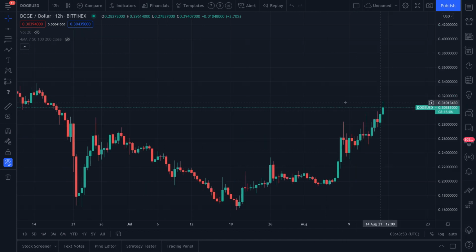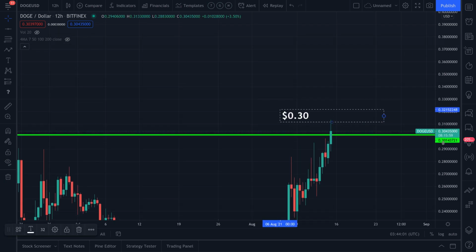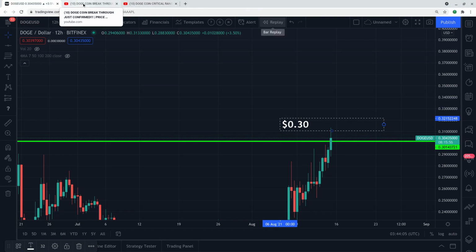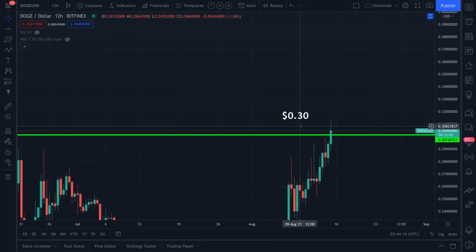Let's pull up that one line here, guys. Okay, that's it. Green line, 30 cents. Really simple. Don't overcomplicate your charts. I don't overcomplicate mine. The last video post that we made was August the 11th, 2021, like 3 days ago, where we said that the market had potential to reach that green line. Same green line there on the chart. I didn't move anything, guys.